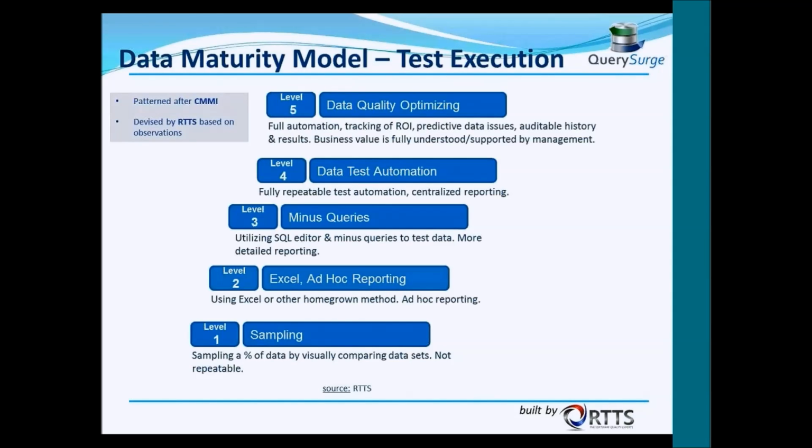And then your top level, data quality optimizing, is full automation, tracking of ROI, predictive data issues, auditable history and results. And the business totally understands and supports this type of testing management into it.